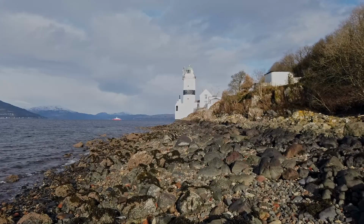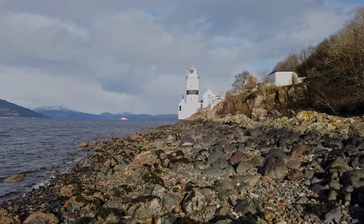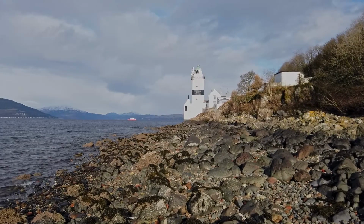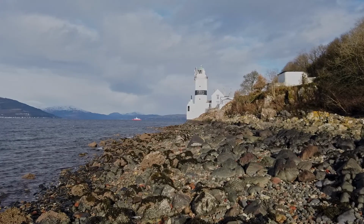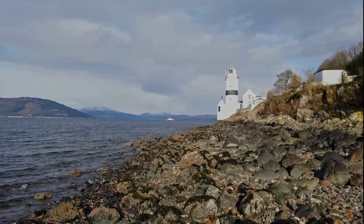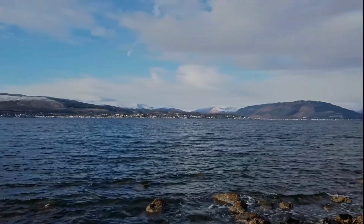This is the lighthouse at Clock Point. You can see the ferry just in the background behind it coming in. It leaves from just about half a mile further up the road at McInroy's Point and goes across to Dunoon at Hunter's Quay. It saves lots of miles if you were to go around by road all the way up the side of Loch Lomond and across the Rest and Be Thankful.